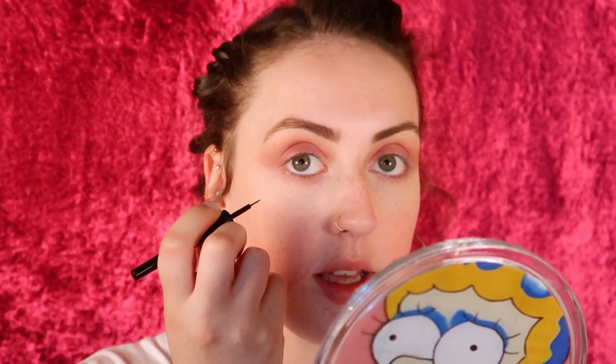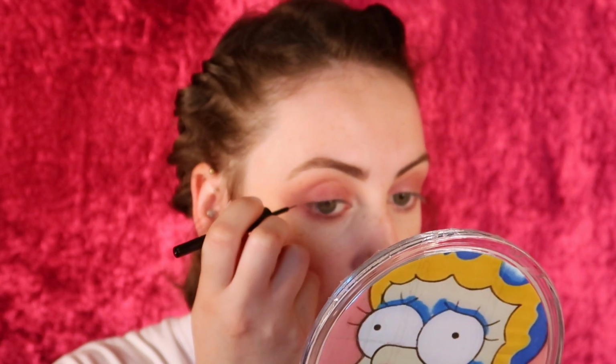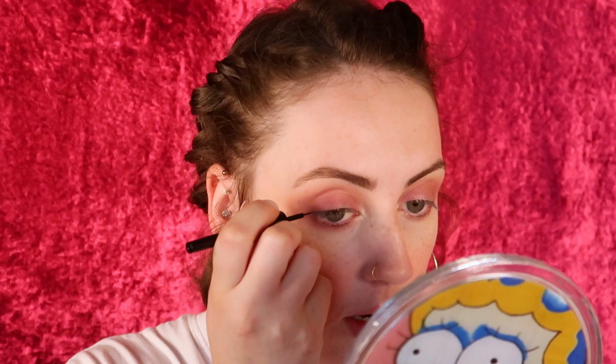So when it comes to doing the wing, once again, you can find out what system works best for you. For me, it works best to start at the outer corner and flick out. So we're going to put this as close to my inner corner as possible without getting it in our eye, and we're just going to do a nice little flick. Done. That's it. You get that flick going, you're all good.